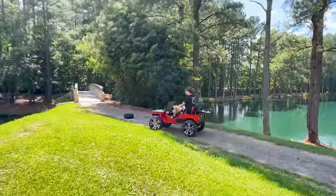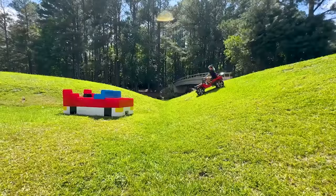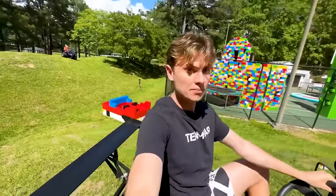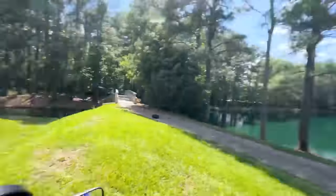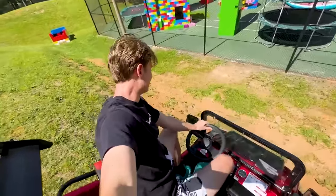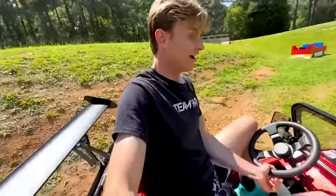All right, let's see if he's got it. Oh my God. Oh, you're approaching the hill. Oh my God. Oh wait, is he stuck? Oh! Uh-oh. Woo! That didn't sound good. Yo! I think he hit the plastic around the bottom of the Jeep. Uh-oh. Oh, this is so steep. Oh! Oh my goodness!